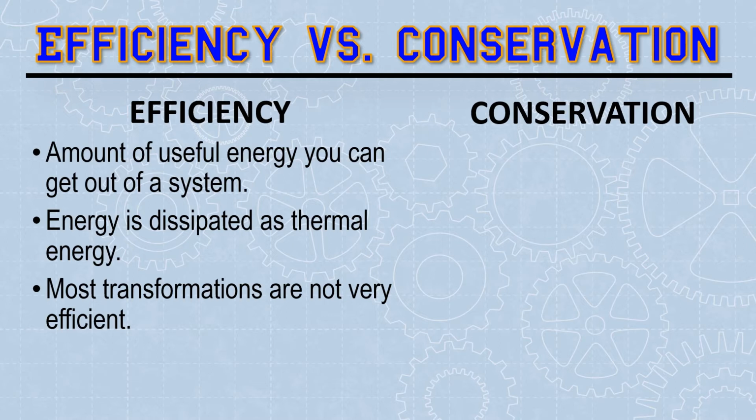Your body's like a machine, and the fuel for your machine is food. Your body is very inefficient at converting food into useful work. Most of the energy in your body is released as thermal energy.